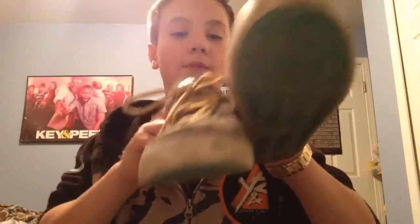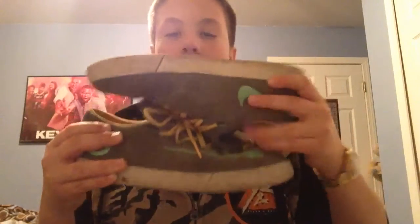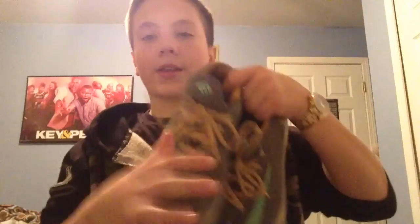This next pair is some KD Vulcans. These I would wear a lot, as much as those gray Nikes. I love these so much. I think they're so cool. I love this colorway. I feel like you see a lot of people wearing these, but I don't see many people wearing them with this colorway. They usually have the gray and purple or the all gray or whatever. But these are pretty cool.